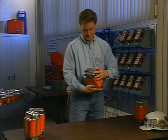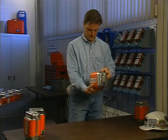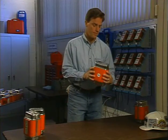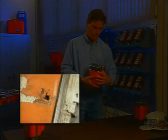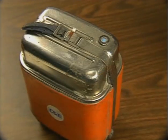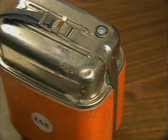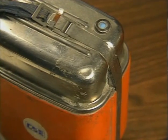Let us review. In a proper visual inspection, the case itself is first examined for damage. If the orange plastic case is punctured, burnt, or crushed, it must be taken out of service. Next, the stainless steel end covers. Are they in position? Are they severely dented or damaged, especially around the seal areas?